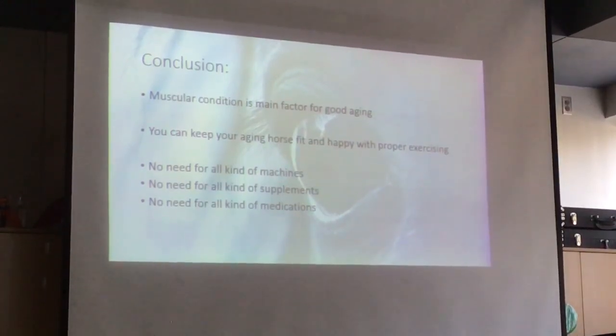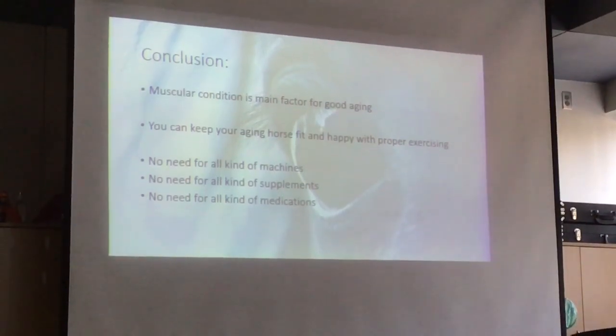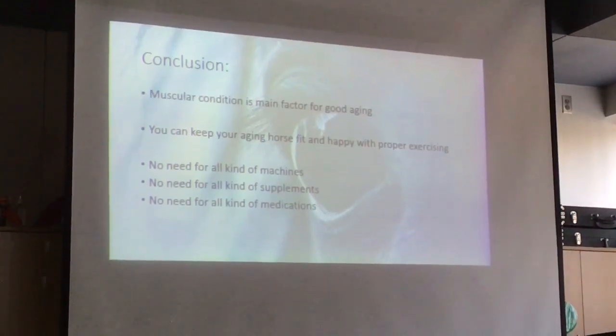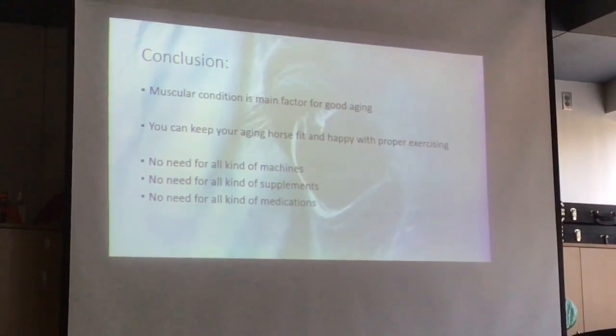Conclusion. Again, maybe different than what you were expecting, but muscular condition is nearly the main factor for good aging. That's what they tell you for people too: keep moving, keep moving. They don't tell you maybe all the things behind it, but it's the same. For horses, for sure. Start at age 12 and keep them working.